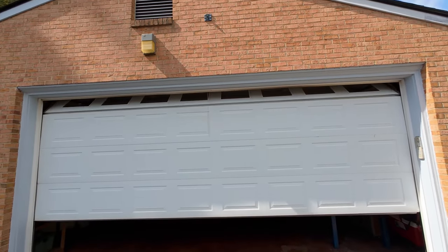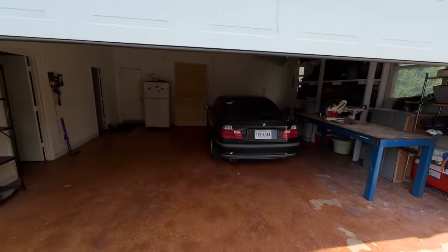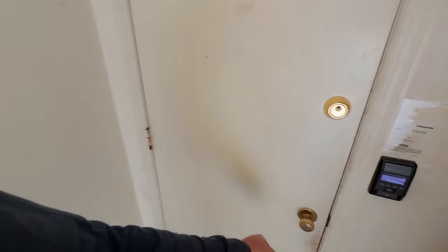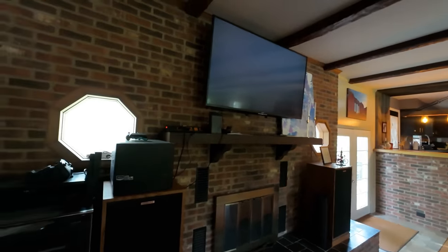Built in 1978. Got this lovely two-car attached garage, storage room, laundry room. And then you come in here. This is the living room that you walk into.